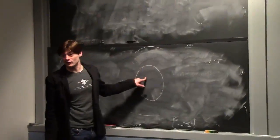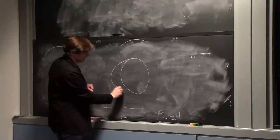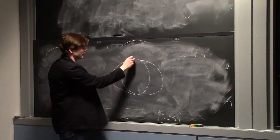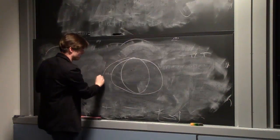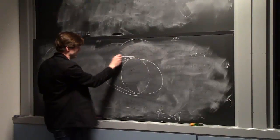So that is a circle. And if you stretch it out, you get an ellipse. And if you stretch it out more, you get a parabola, which is actually just one-sided. And then if you stretch it out more, you get a hyperbola.